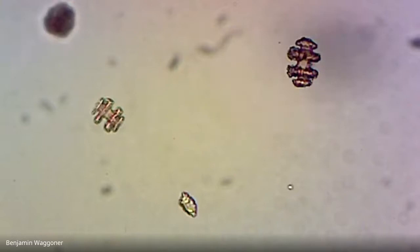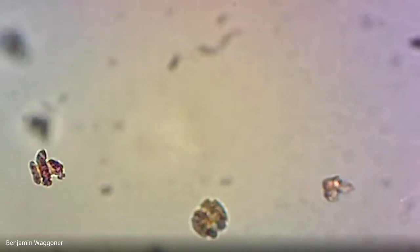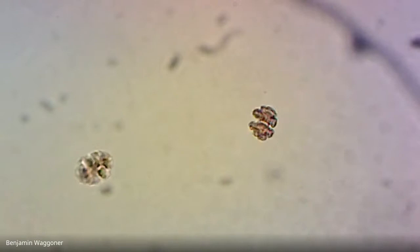Let me find any more. Sure, there's a broken one. There's one that's kind of at a funny angle. But yeah, that's the basic shape, and a specialist would use shape and size of spicules in part to tell you what species you were looking at. So there's a couple right there.